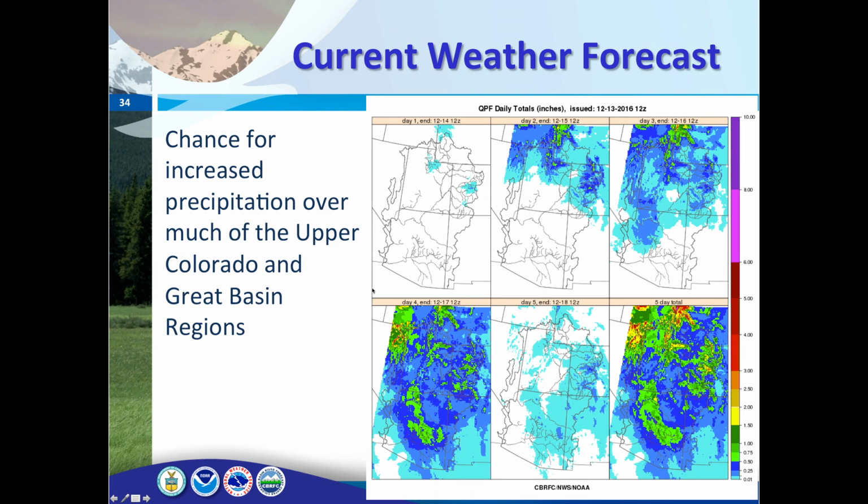If you go to our website, you can see our 5-day precipitation forecast. This is the one pulled from today. So you can see relatively light conditions today and tomorrow. But as we get into Wednesday and Thursday and into the weekend, we see more active conditions and a pretty healthy 5-day total of precipitation.